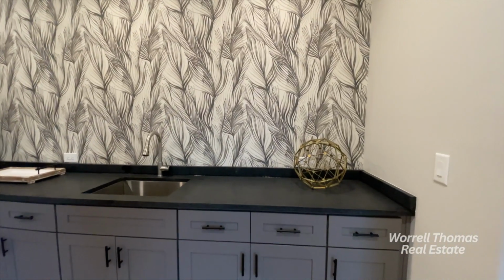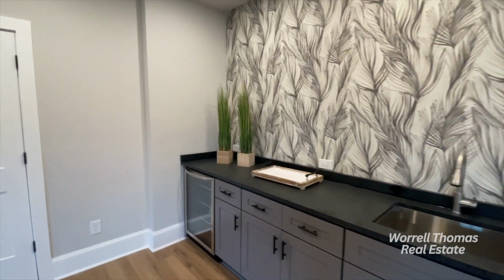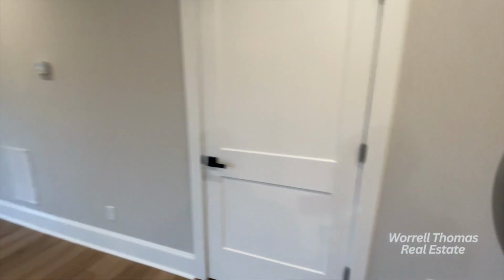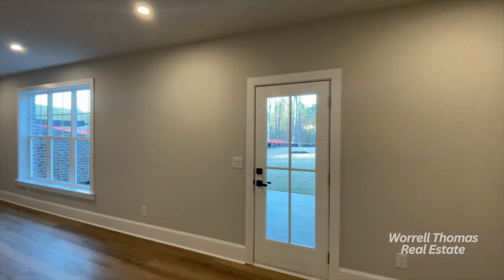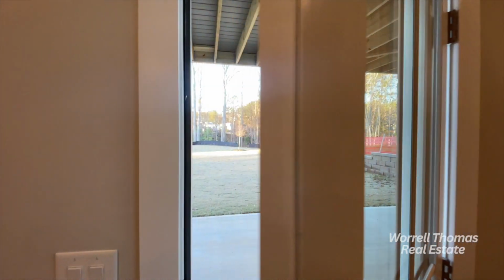Here's a nice kind of bar area with a wine cooler, and you do have a sink. Very nice backsplash on the wall too. You're starting to see that come back. I know back in the day, not backsplash, but wallpaper. Wallpaper was pretty popular back in the day, and now we're starting to see it as a nice little touch in a lot of newer homes there. So they did a pretty good job with that one.